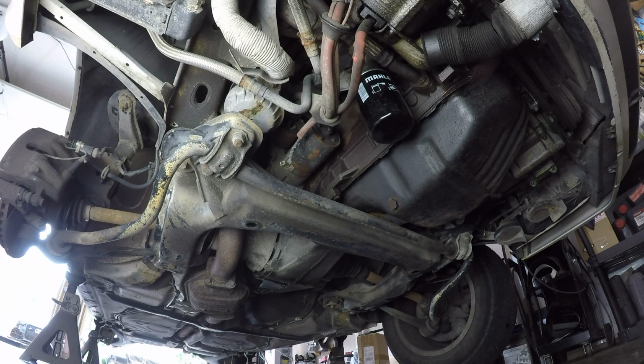Now moving to the front of the car, we can see that there are various gaskets seeping, but nothing of great concern. I can't see where the coolant was leaking from, so I'm just going to assume it's the water pump at this point. So I'll go in there and change the timing belt and water pump and all of that.